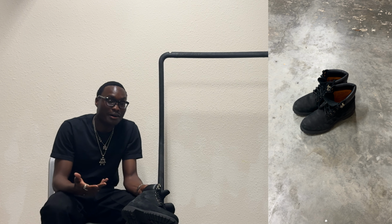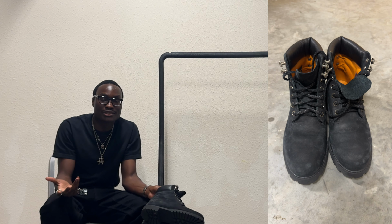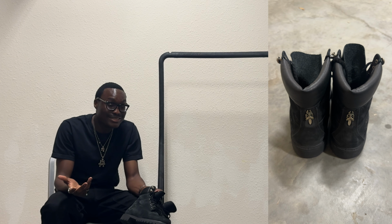And to end off the pickups, I saved the most casual pickup for last. These are Chrome Hearts Tims, no introduction needed. They're Tims, everyone knows Tims, the most famous shoe on the internet right now. They're the new Dunks, they're the new Samba, they're the new Jordan 4. They're the new it shoe. They're the darling of men's fashion right now. Everyone is wearing Tims with baggy jeans.